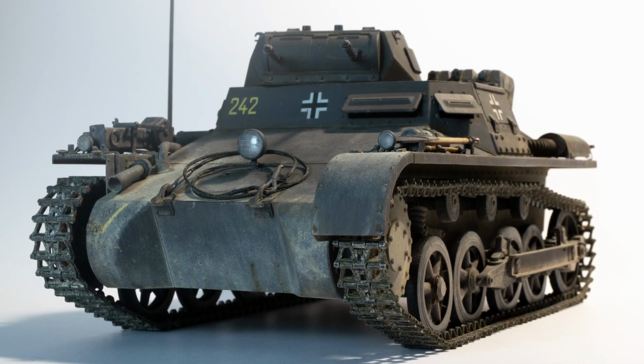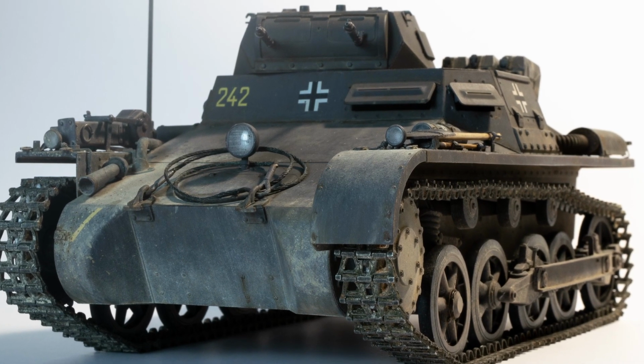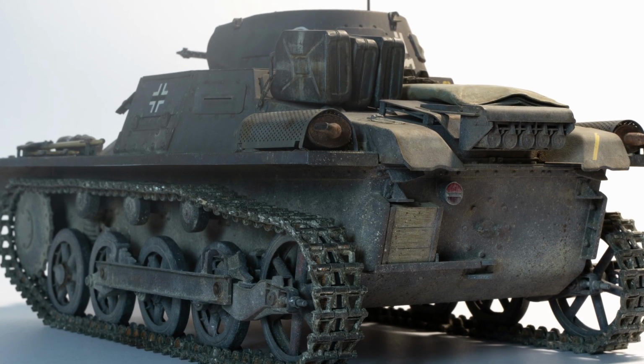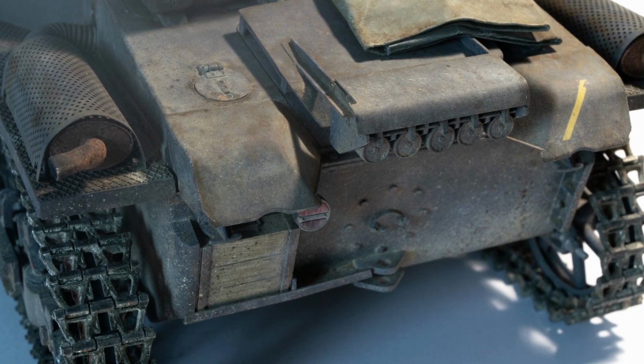My aim with this kit was to place it squarely in the opening months of the Barbarossa campaign, Germany's invasion of Soviet Russia in the summer of 1941. The Panzer I, whilst not a frontline tank, was used extensively in reconnaissance roles to assist the Wehrmacht war machine cover the vast territory it conquered so quickly.